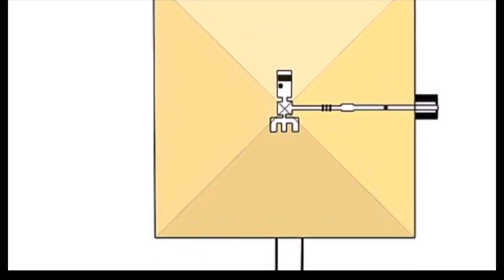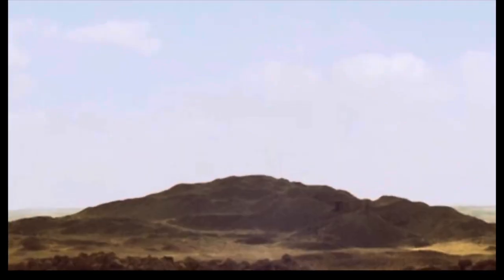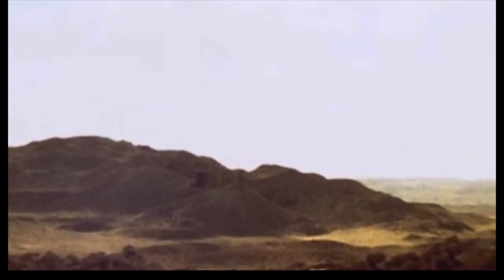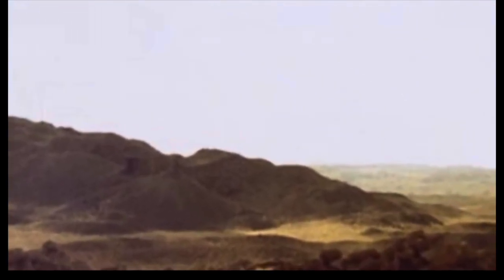His pyramid complex, much like his other structures, has little left today. And there was also a black basalt stone box, sarcophagus, whatever you want to call it. There was a mummy, but it's unknown if that was Merenre, and the site is very difficult to get to. Also, it's just not available to the public.